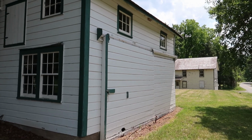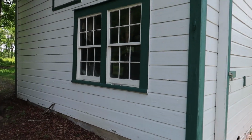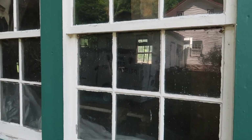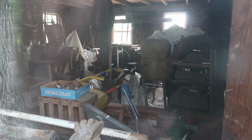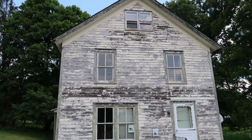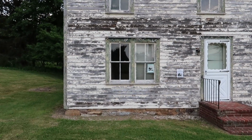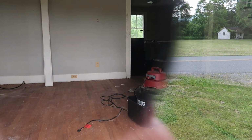We got this barn here. Look at these cool sliding doors on it. Let's go peek in the window. Oh, all kinds of stuff in there. They must be using this for storage. We got this house right here. Really cool looking with all the paint chipping off of it. Let's take a look in. Well, looks like they're doing some cleaning in here.